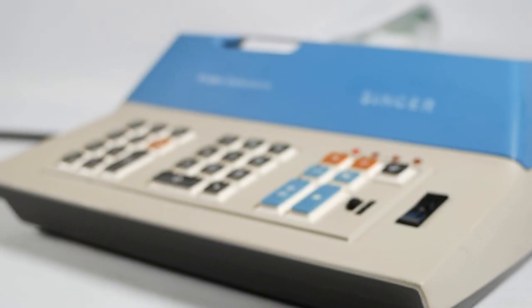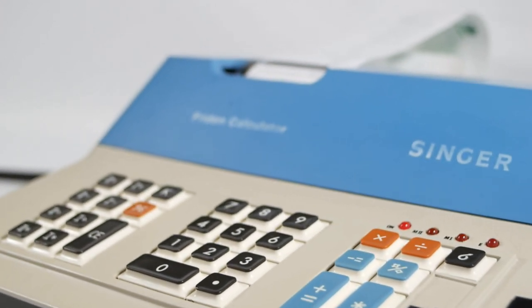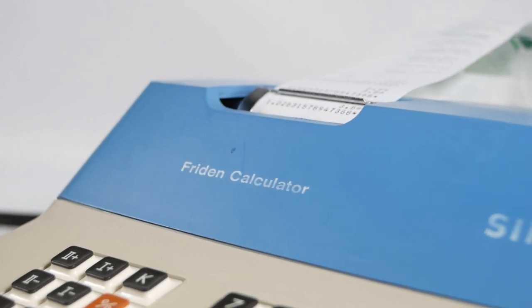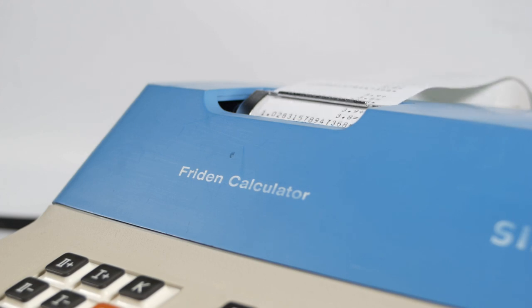I was planning to do something other than a vintage calculator video this time round, but due to unforeseen circumstances, we're back with another 1970s electronic calculator. In this case, it's a Friden 2002 printing calculator.